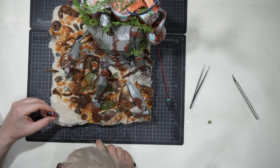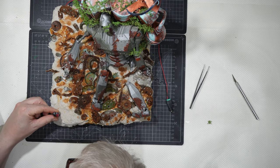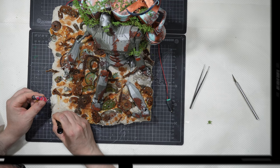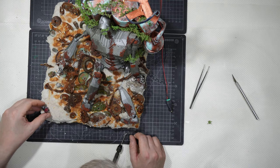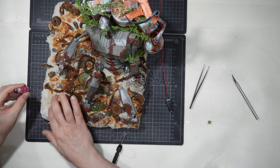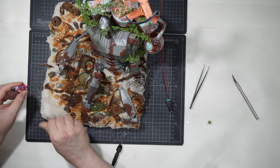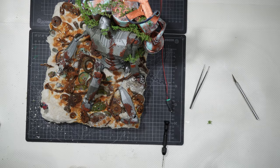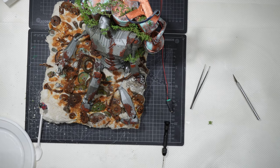Let me try to see if it fits there. I don't know, maybe I should rotate her a little more to let you see. Yes, I will modify this a little more. Now, some epoxy. Component A and component B.